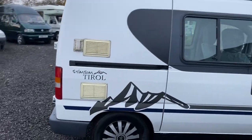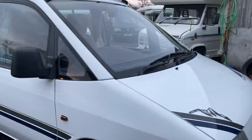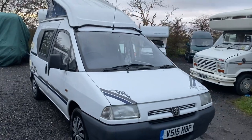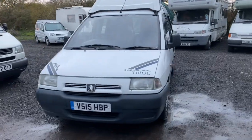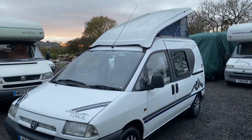Barry Stimsom, ex-director of Roma Homes. So there's a lot of crossover technology inside, so similar Roma Home Island plastics inside, as well as the same upholstery. We'll see that shortly. But yes, she's a 2000, so 19 years young. She's lovely.